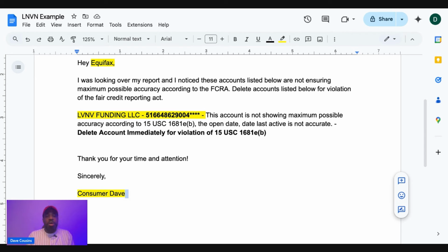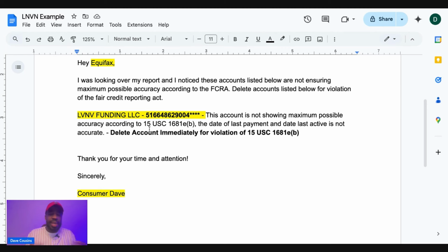All right. Now, you don't need, as you can see, the full entire account number. Whatever that's reported on your credit report, just put that. All right. Now, this account is not showing maximum possible accuracy according to 15 USC 1681e(b). The date of last payment and date last active is not accurate. Delete account immediately for violation of 15 USC 1681e(b).